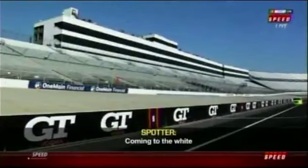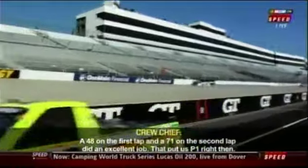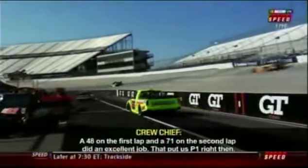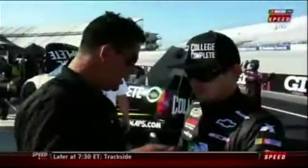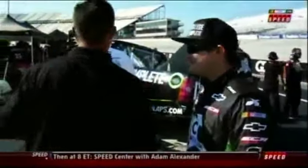Happy with the truck, Lofton goes out for a mock qualifying run. Coming to the white. A 48 on the first lap and a 71 on the second lap. Did an excellent job. That put us P1 right then. Good job, dude. Back where we should be.